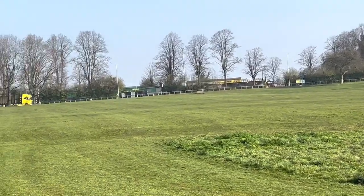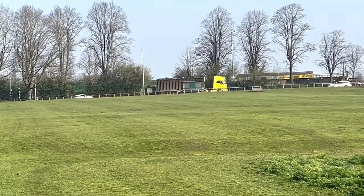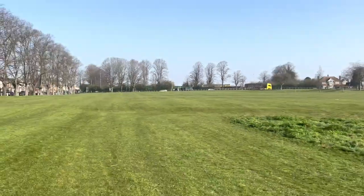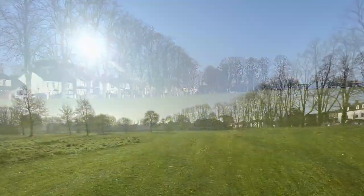And what more can I say? Hitchin Town Football Club over there. The stadium. It is there behind the trees somewhere. I'll carry on down the Bedford Road in a moment towards the beginning of Orton Head Common.